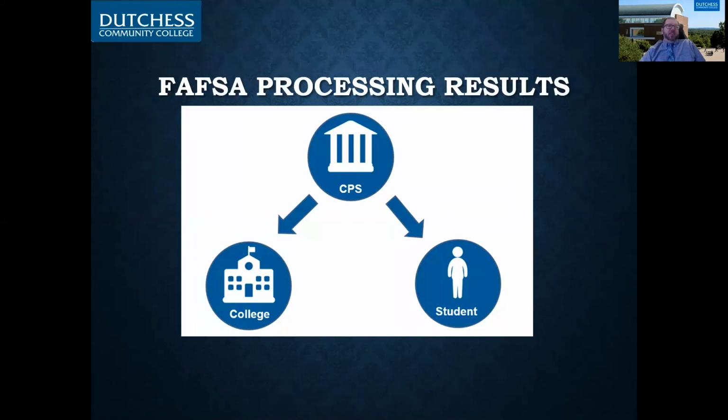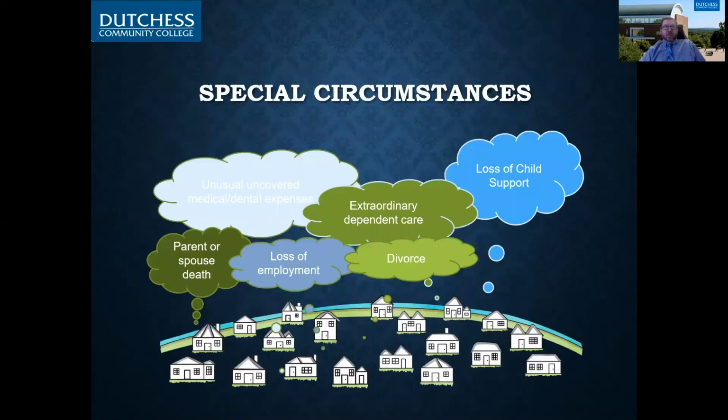Once you submit a FAFSA, it's going to go to the Central Processing Services, or CPS for short. After they process your FAFSA, give them about 5 to 7 business days, and then they will send information to the student, and they're going to send information to us as the college. Once we as a school have that information, that's when we'll start taking a look to see what a student is actually eligible for.